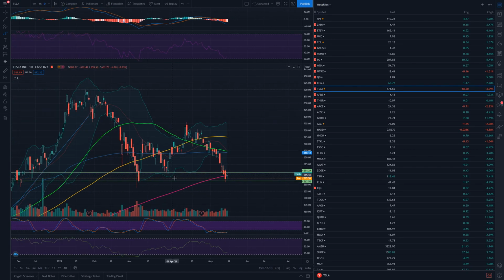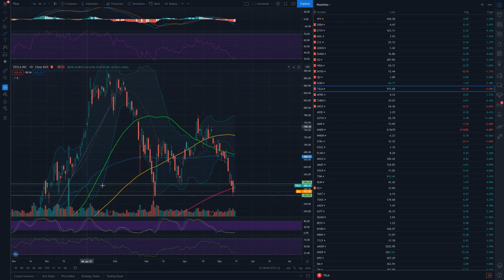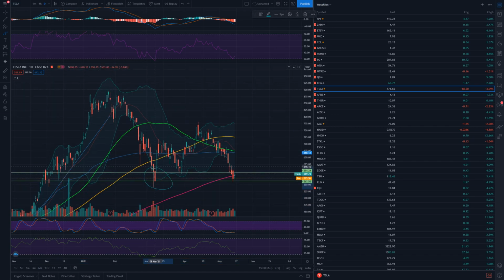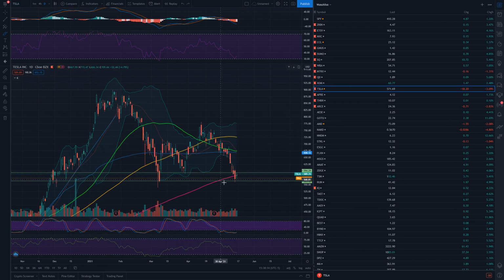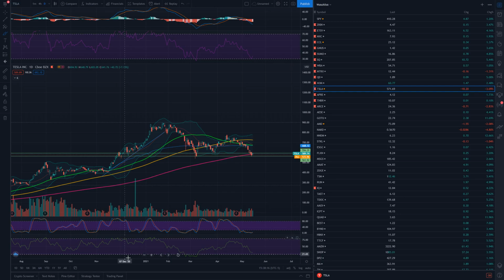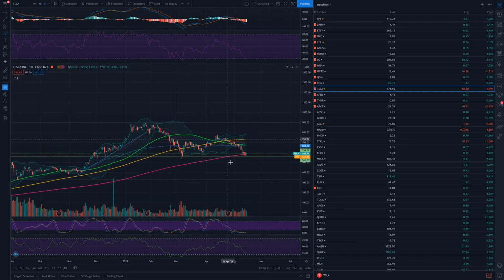So this is another support area right here. It had some difficulty breaking that. And right here it bounced off. Right now here it's starting to bounce off. And also we have the 200-day moving average right there, which is also another support area. Like right here it bounced off nicely, so we could see another bounce right here.